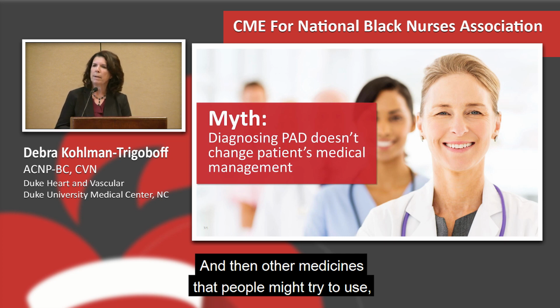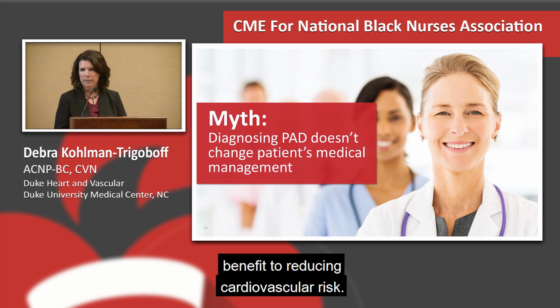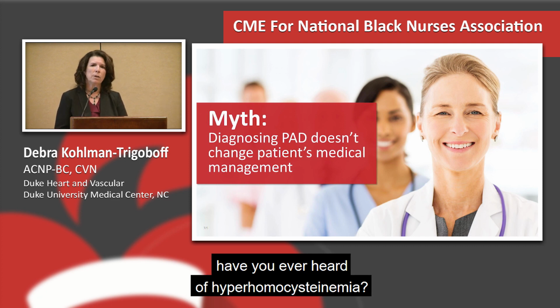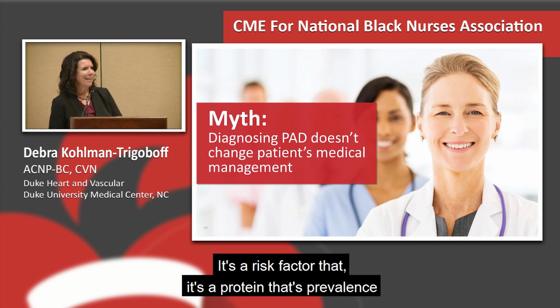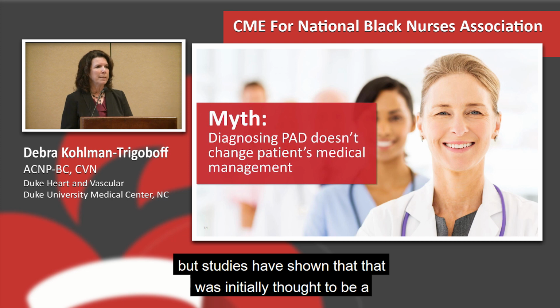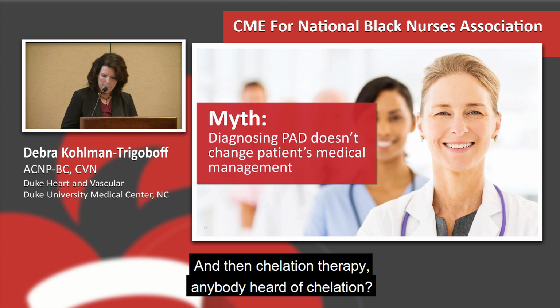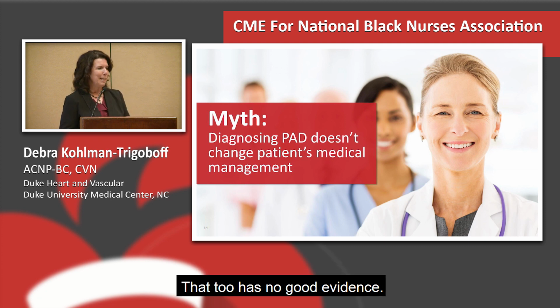And then other medicines that people might try to use, like blood anticoagulants. And the anticoagulants have not shown benefit to reducing cardiovascular risk. Other medications that people might try, have you ever heard of hyperhomocystinemia? It's a risk factor, a protein whose prevalence is elevated, that can be lowered with B12 vitamins, but studies have shown that that was initially thought to be a risk factor, and that's not helpful, taking B vitamins. And then chelation therapy, anybody heard of chelation? That too has no good evidence.